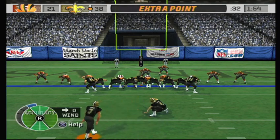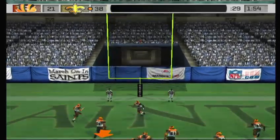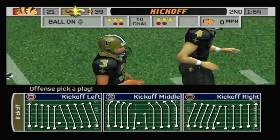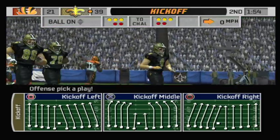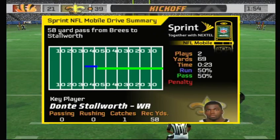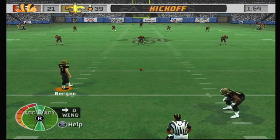Carney comes in for the extra point. The extra point attempt is good. That possession ends with another touchdown, and this team looks unstoppable right now. They may seem unstoppable, but I expect this defense to tighten up and make a competitive contest out of it. James back to return.